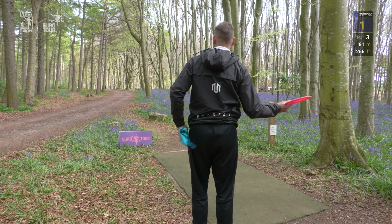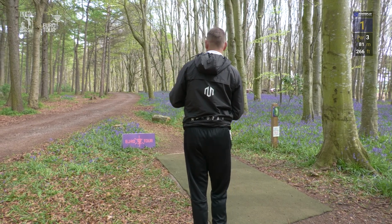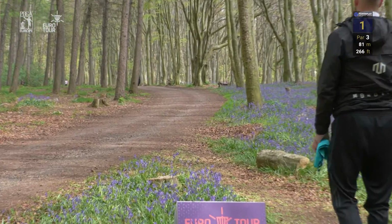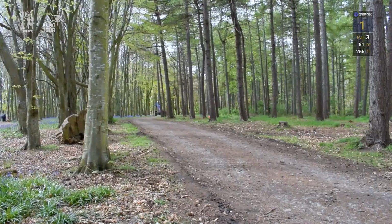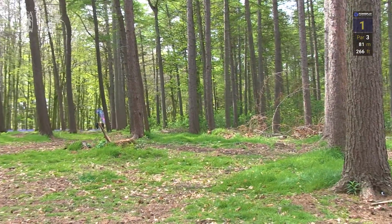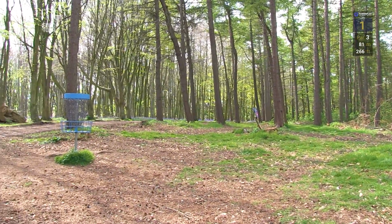This should be interesting. We've got Sören lining up. I think, is that a forehand roller? He throws a forehand roller with a firebird. Okay, tries to get a stand up, hits a gap. Unfortunate. Wow, first time ever seeing a forehand roller thrown on hole 1 of the Bluebells. He has a high success rate with that forehand roller. I think we'll find over time.